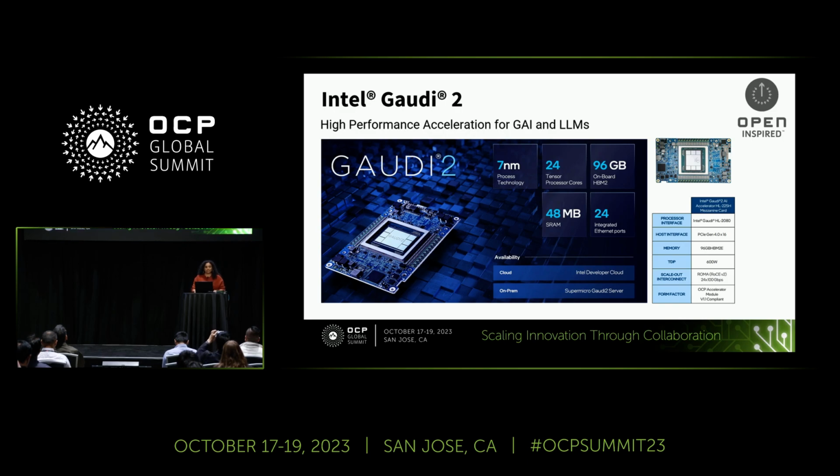All right, so Gaudi 2, as many of you may have seen, we've recently been launching a full pipeline of products here with a lot of customers taking Gaudi 2. You can also see that Gaudi 2 is an OAM 1.0 spec, 1.1 spec, I should say. It comes in a module, and it is also going to be supported in a reference design in a by-8 configuration. So you have a lot of systems out there that are looking at Gaudi 2 at scale.